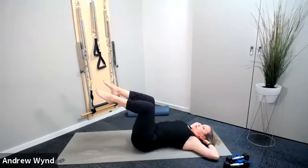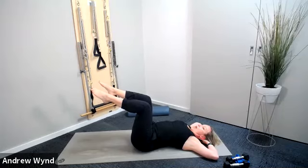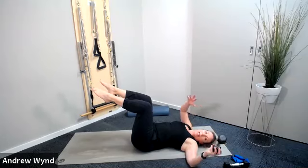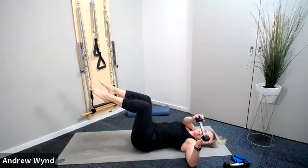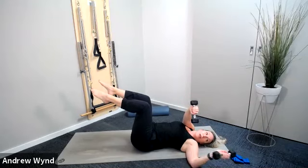And then exhale, draw those tummy muscles in. Connect the front of the ribs down into the abdominals. And again, one more big breath in. And breathe it out. Good. Keep the legs there. If you've got your hand weight, go ahead and take it into your hands. I'm just going to do one hand weight. You can certainly do two.